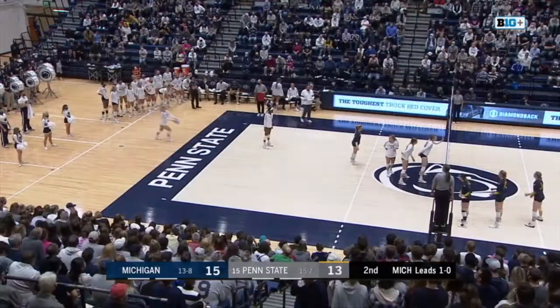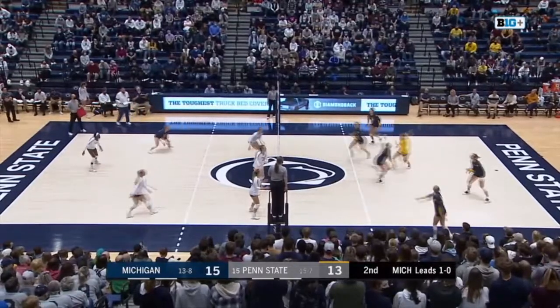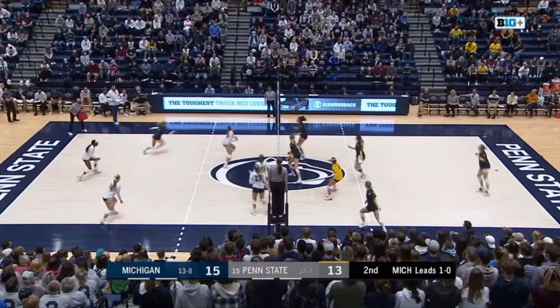And coming into this one, I'd think that Penn State would be the more confident team. Michigan is more confident right now.